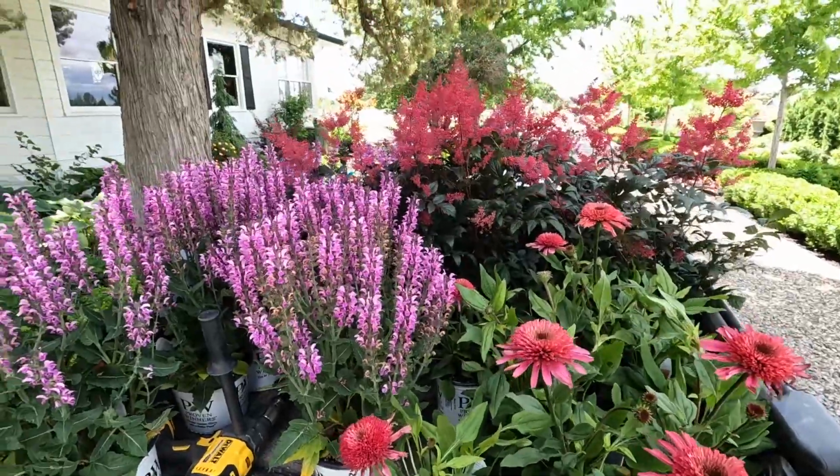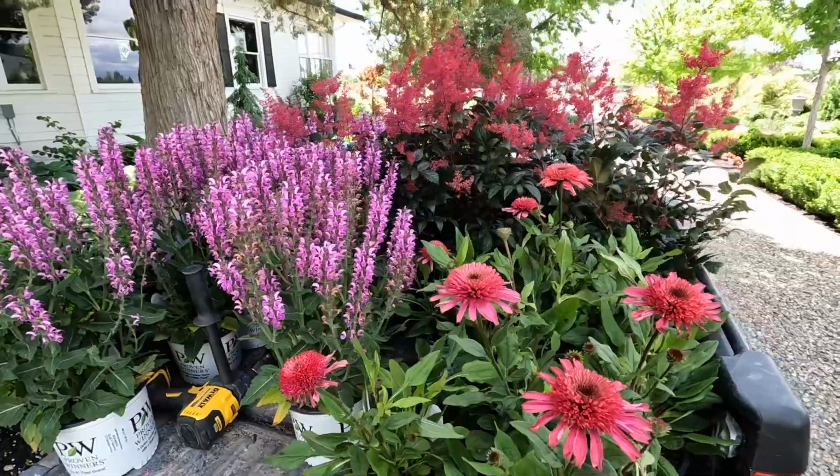So today we're going to be doing some perennial planting. You can see this gorgeous color right behind me, a huge gator load of beautiful perennials. So we have three different varieties that are going to three different locations in our garden. Check all of these out. Very different shades of pink we're dealing with here.